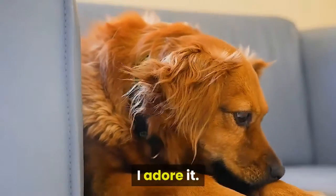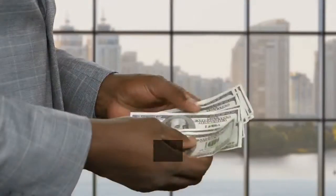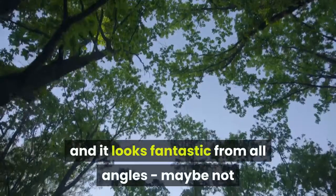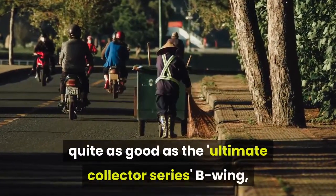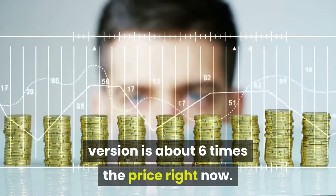I adore it. The building experience was surprisingly pleasant for a LEGO veteran. It's ridiculously sturdy for its size and price, and it looks fantastic from all angles. Maybe not quite as good as the Ultimate Collector Series B-Wing, but that's understandable as that version is about 6 times the price right now.